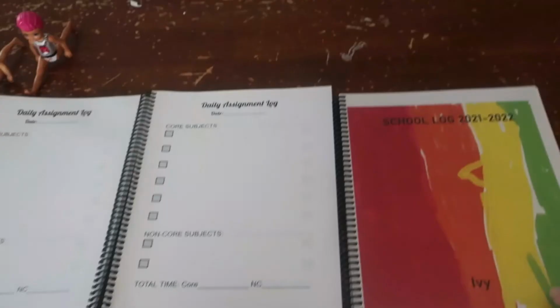If you are brand spanking new to homeschooling, core time refers to your really traditional school subjects, your reading, writing, arithmetic type school subjects, history and science. And non-core time refers to those extra arts and physical education, life skills types things. In Missouri, we have to have 600 hours a year of core time and 400 hours a year of non-core time, equaling 1,000 hours a year. And for Missouri, the homeschool year goes from July 1st to June 30th.